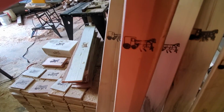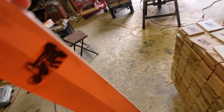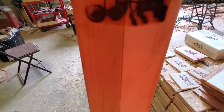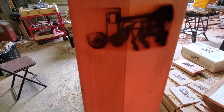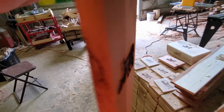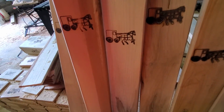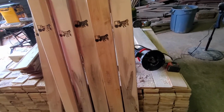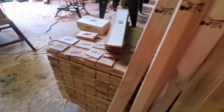Clever me. See what I did here? I got this on this side, and this one didn't come out perfect. You see, it doesn't have the back of the buggy on it. I ought to sand that up, just so it looks as good as it can. But I just put one on the other side, and that can be on the inside. Clever me. But, yeah, messing about in the shop.